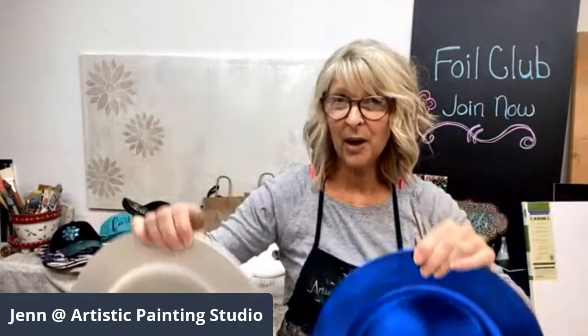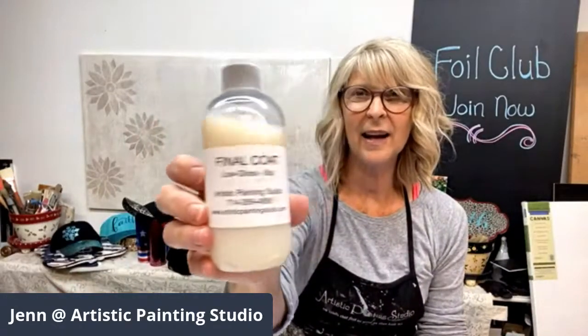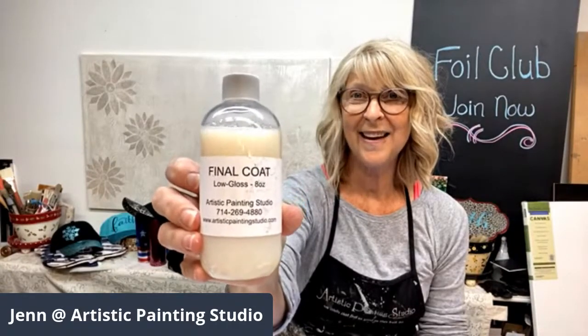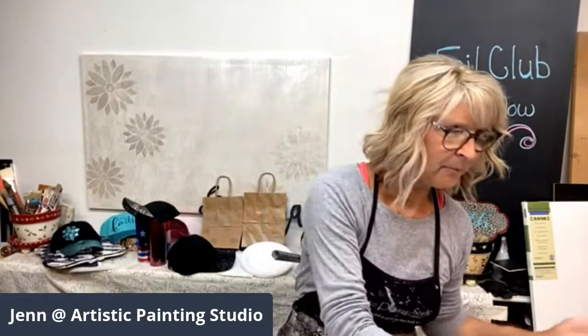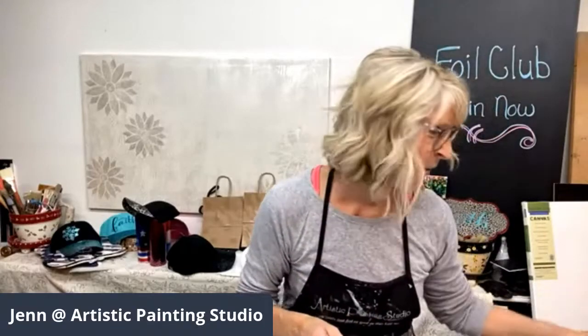They both have two coats of final coat on them. So I think I've got a coat on last night, and there's another coat that went on today. That way I wanted to make sure that they had several coats. And if you guys are new around here, we'll talk about some of the details as we get going.